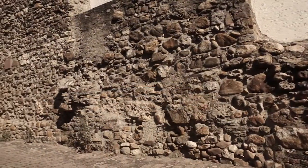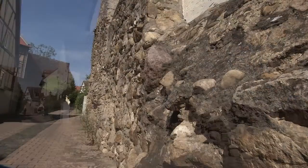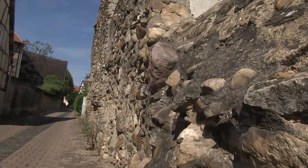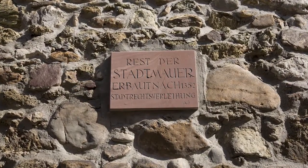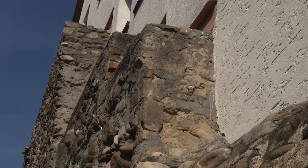Only a small section of the city wall which once surrounded the town still exists. Hofheim was first mentioned in a document in 1263, but some of the stone used in building the wall was taken from abandoned Roman structures of an even earlier period.